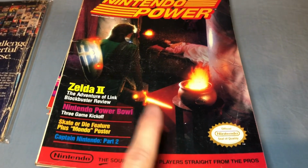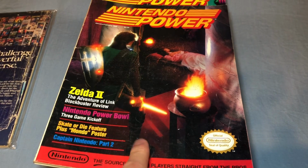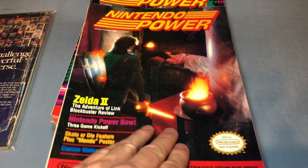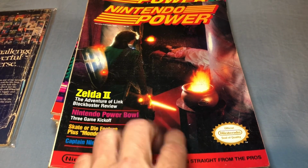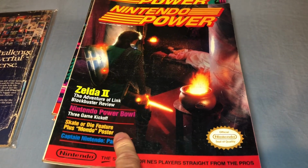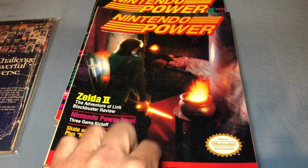But I used to have a subscription to this actually when I was a kid, and I was excited to get every new edition because I would use these for any tips or tricks or maps or anything I could find, anything to help me get through some of the tougher games.